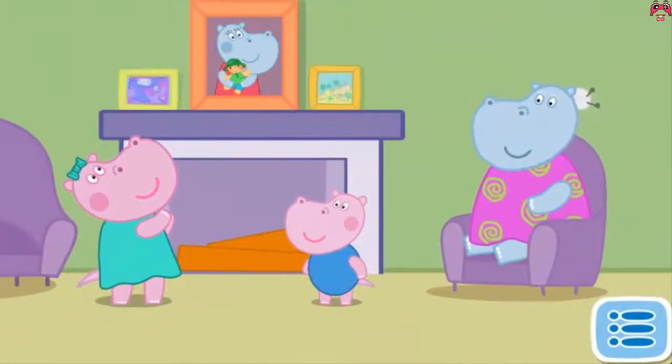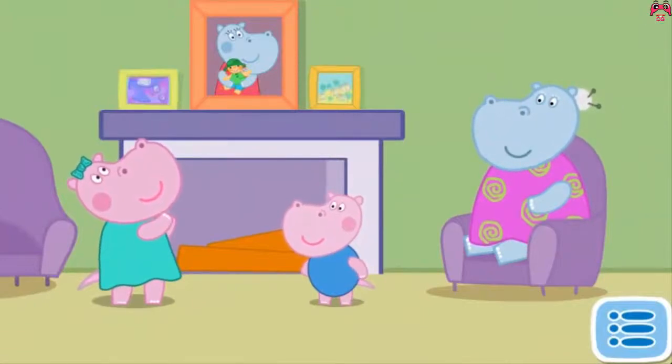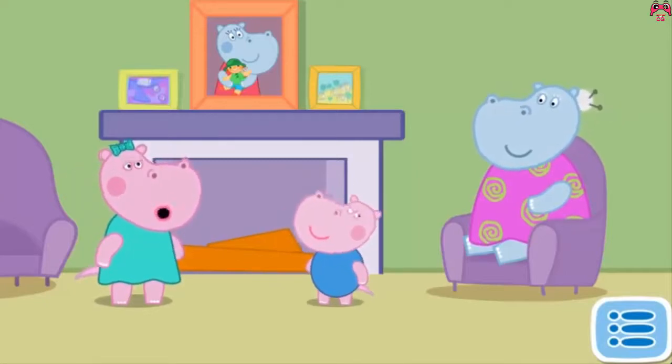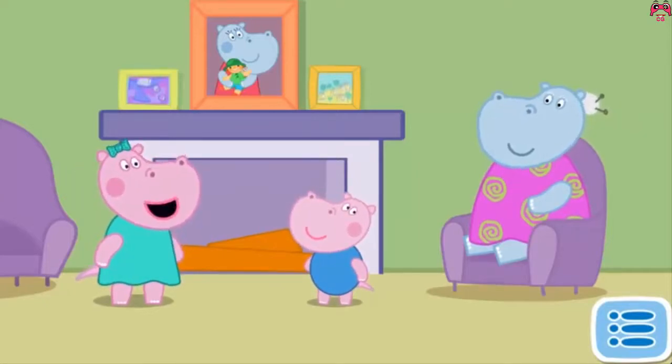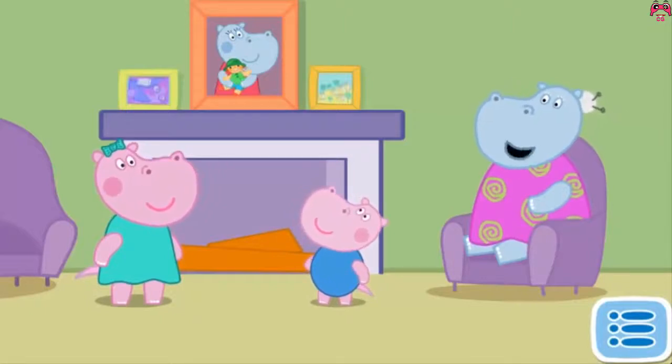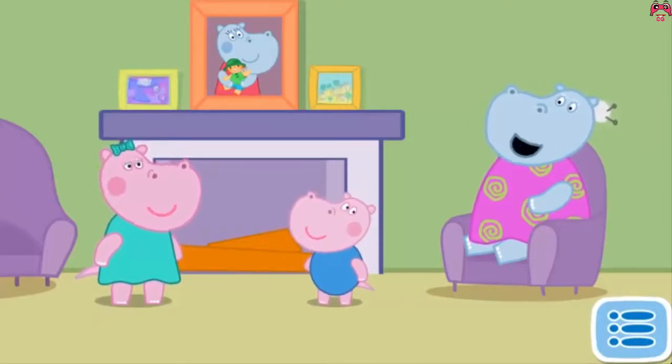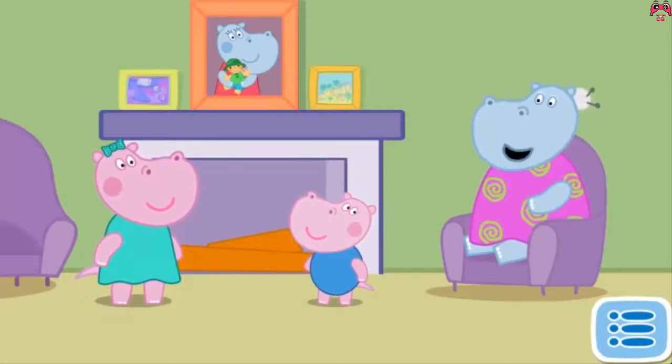Peppa and her brother G are with their grandmother and grandfather. What a beautiful toy mother has. Ballet dancer. Granny, where is the ballet dancer? When your mother got older, we'd put all her toys in the attic. It was so long ago that I am not sure if they are still okay. That is a shame. This is very bad. No need to be sad. Go for a walk. It is lovely outside.